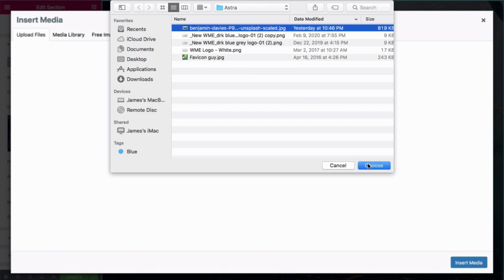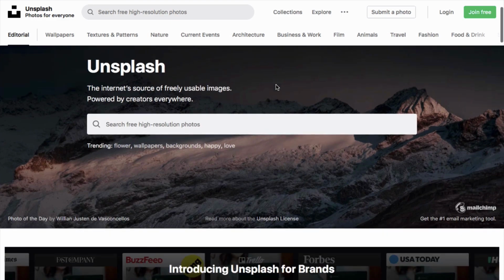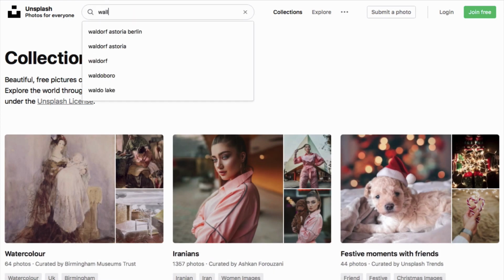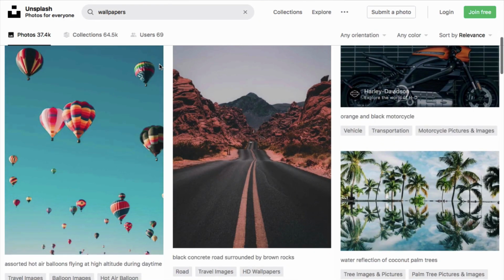This image is awesome. Now, I got this image over at unsplash.com, which is an amazing resource for free images that don't look stock. They're made by everyday people, and you can grab anything on here that looks really professional and looks custom. It doesn't look like a bunch of stock images on your website, which is what you want. And you can search for anything. They have these collections here, which is really cool. So I can type wallpapers, which is a really cool one, because usually that aggregates some really good ones that people have picked. And you can just scroll through these.